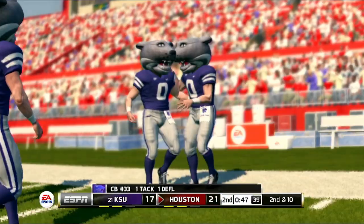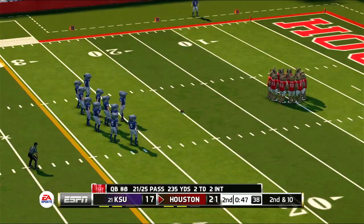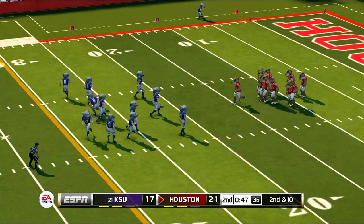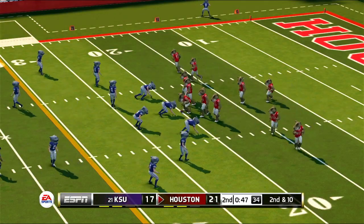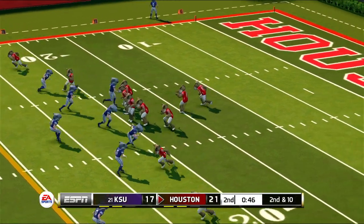Boy, Brad, this guy drops an interception. And what's ironic about that, going to the meetings the other day, is that this guy's been telling the coaches he wants to play some wide receiver. You wonder why you're not playing wide receiver? Because you can't catch the ball as a defensive back.